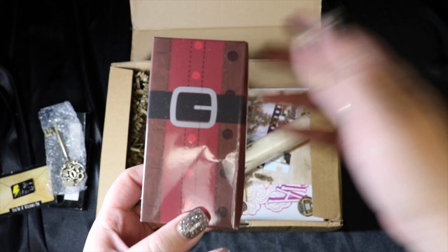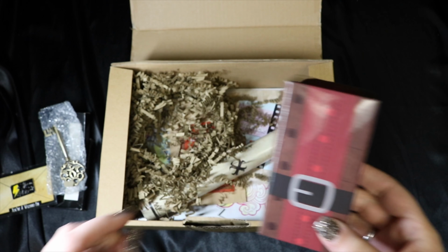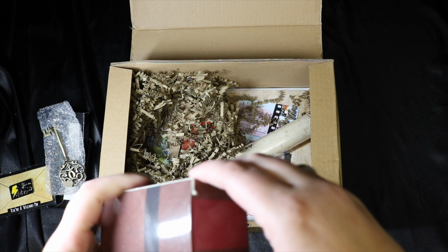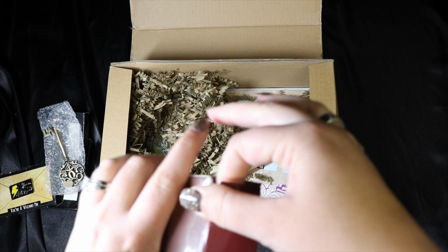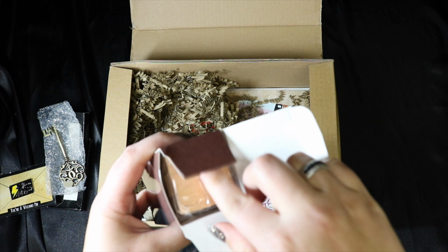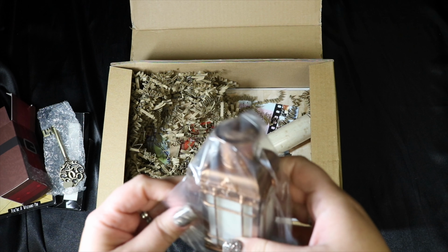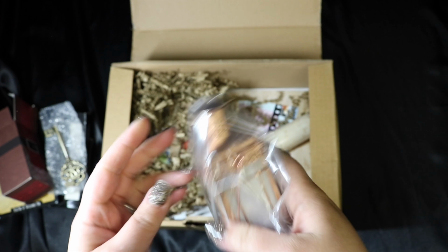Okay, so it's got a belt on. Oh, you know what? This kind of looks like Hagrid's outfit, and I think there was a tip or a hint for this month's box with something to do with Hagrid. So let's see what's in here. I don't know if it's going to be food related. Oh, what is this? Oh, cool. It's his lantern that he takes out into the dark forest with.